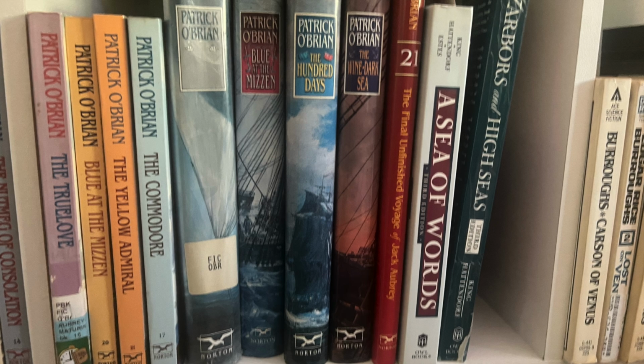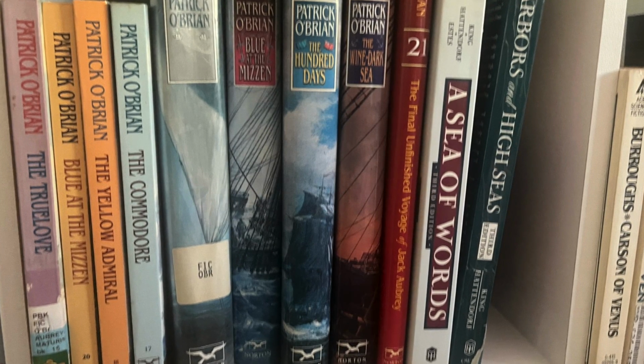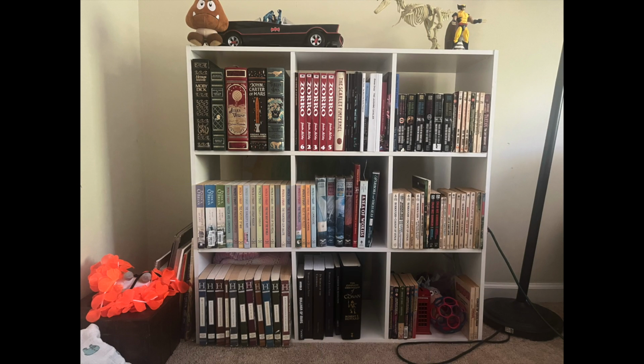But again, the continuity is tight, and there's plenty of reference material like Sea of Words and Harbors and High Seas for anything you may not understand about the terminology. All right, so that was a tour of my non-comic book reading for comic book nerds.